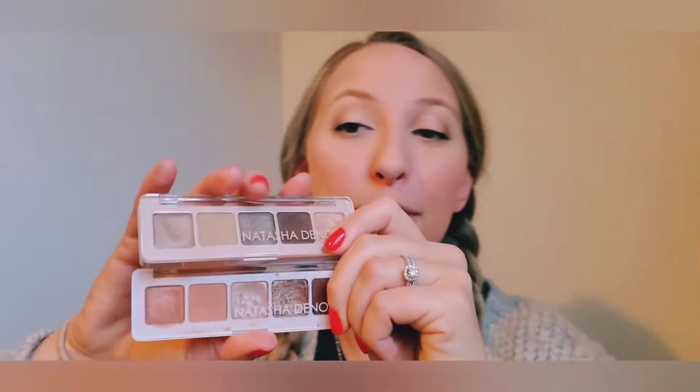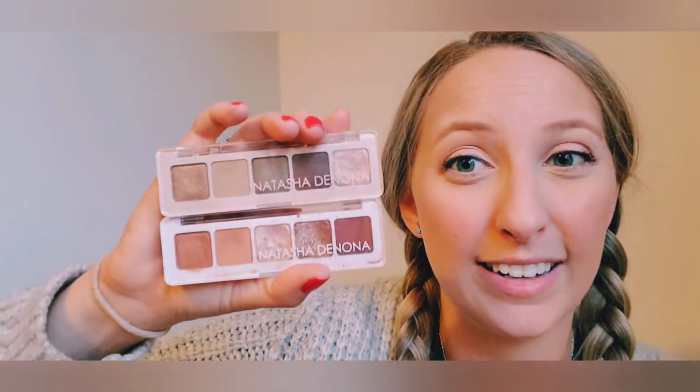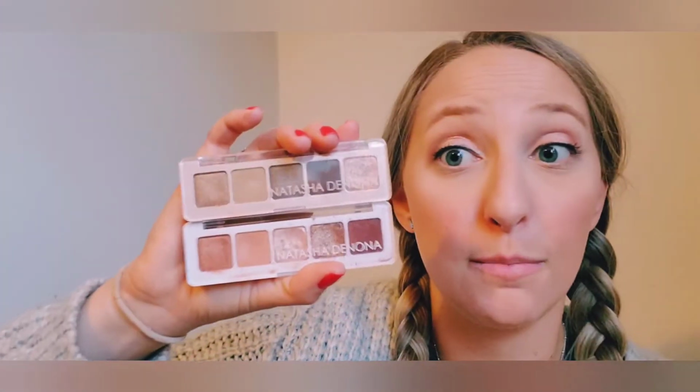So I absolutely love these. I love traveling with these. I love being able to throw these in my purse if I want a day to night time look transition. These are beautiful. Hands down, love these palettes. Ooh, and they are $25 a piece, I believe, but totally worth it in my opinion.